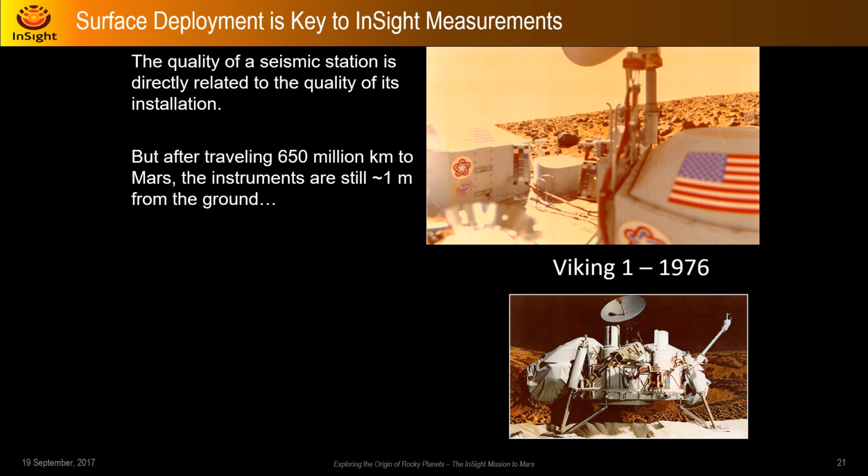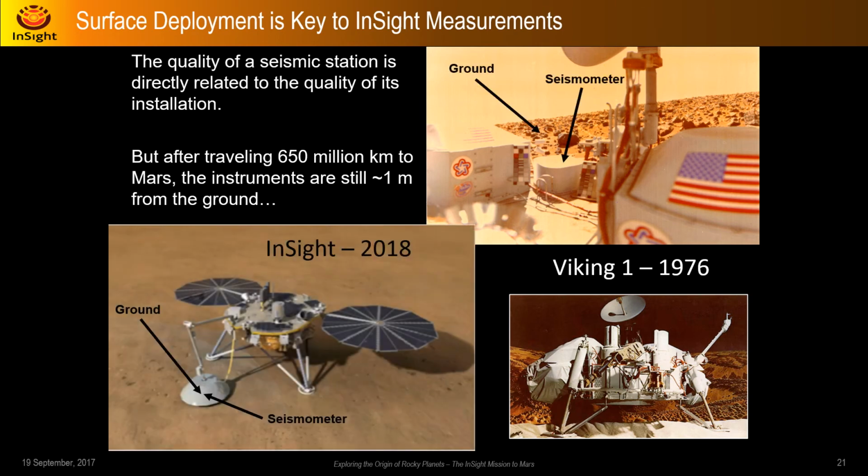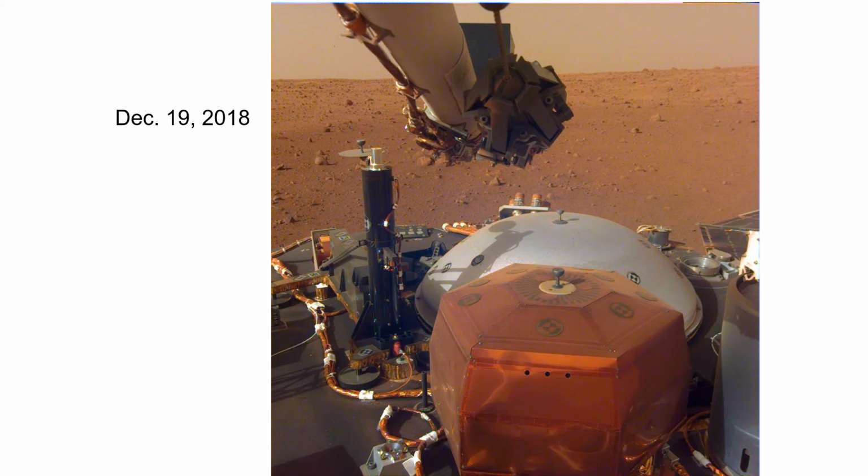Now, surface deployment is key to getting good measurements. On the Viking lander, the instruments to measure earthquakes, or Marsquakes, were still located on the deck of the lander. With InSight, we're able to get that seismometer right on the surface of Mars, and that will make all the difference. So let's take a look at some real recent pictures.